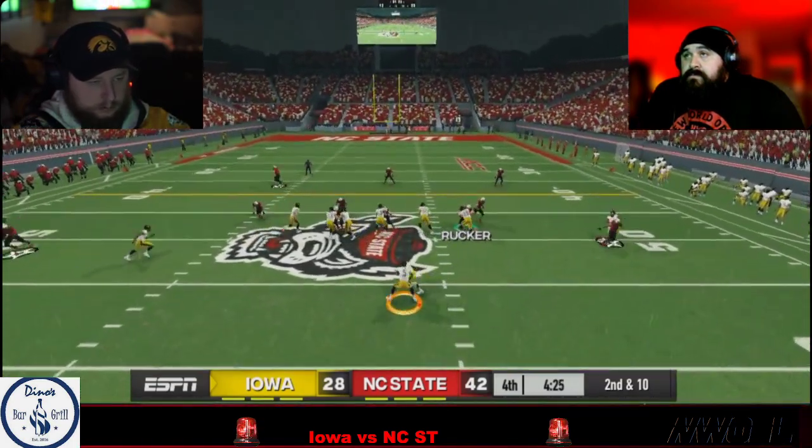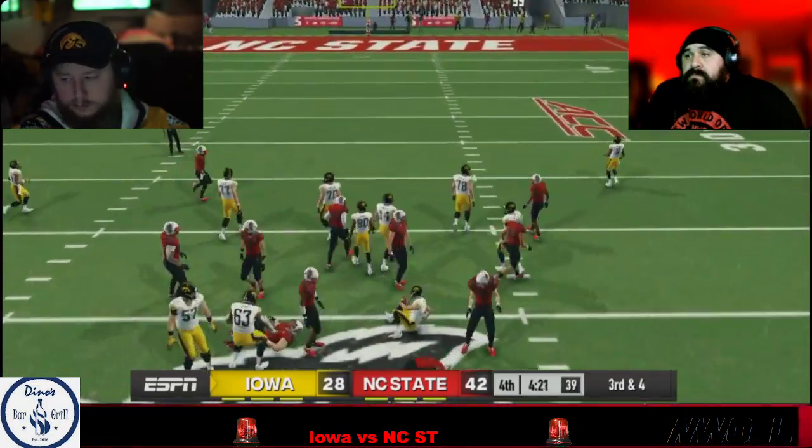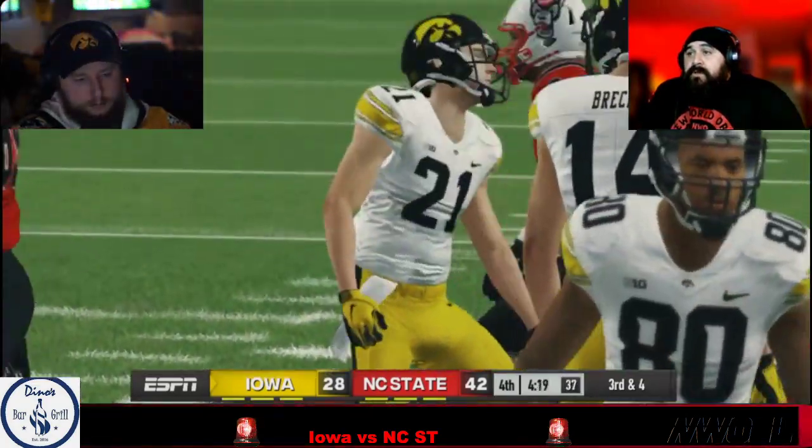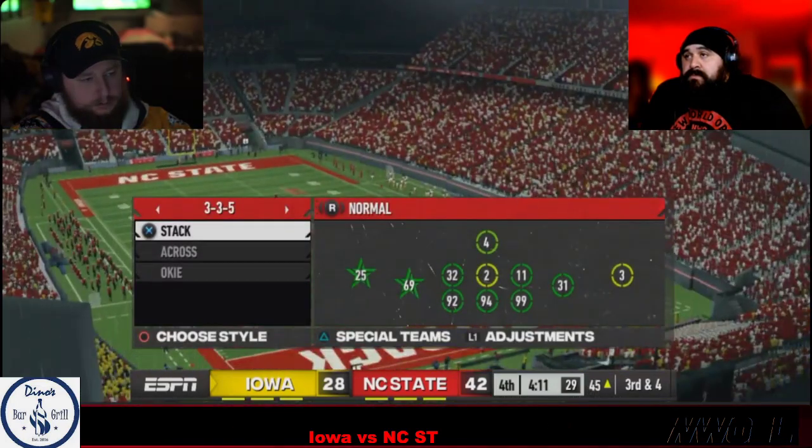So 5 wide receivers. Man comes in motion in the backfield. That's going to be Wetjen taking the handoff, and he's going to gain 6. NC State was kind of prepared for that. They set the edge really well.